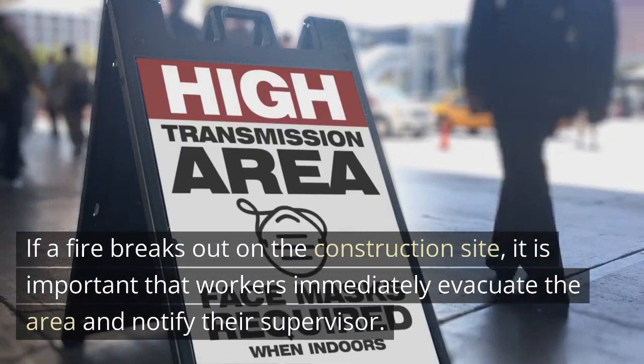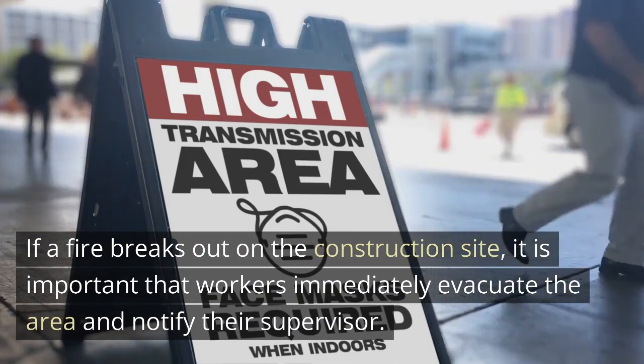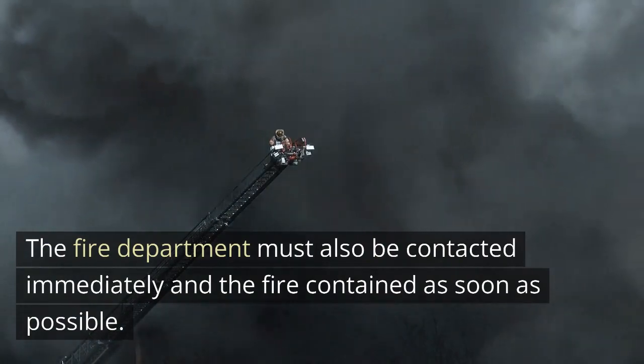If a fire breaks out on the construction site, it is important that workers immediately evacuate the area and notify their supervisor. The fire department must also be contacted immediately and the fire contained as soon as possible.